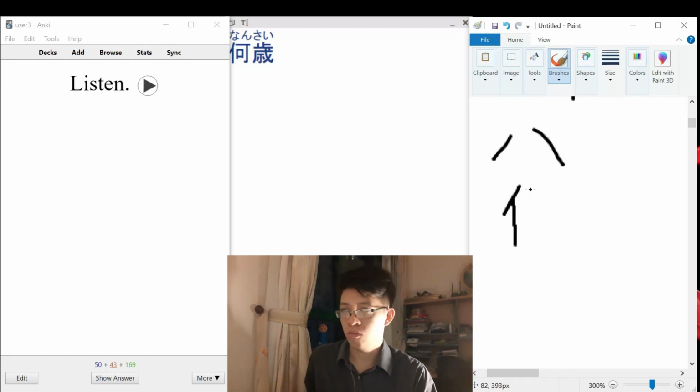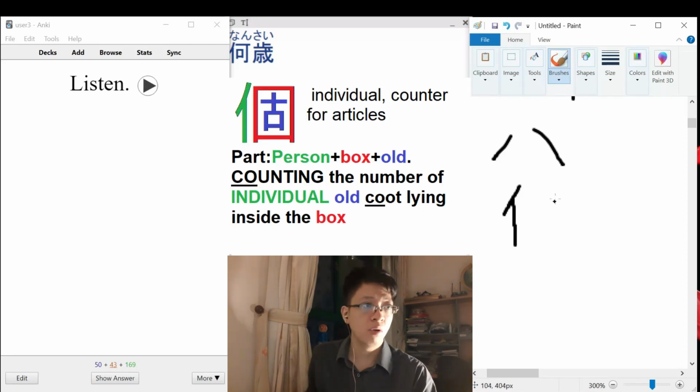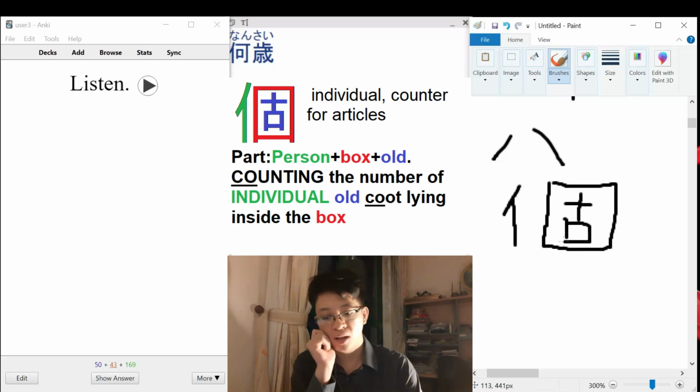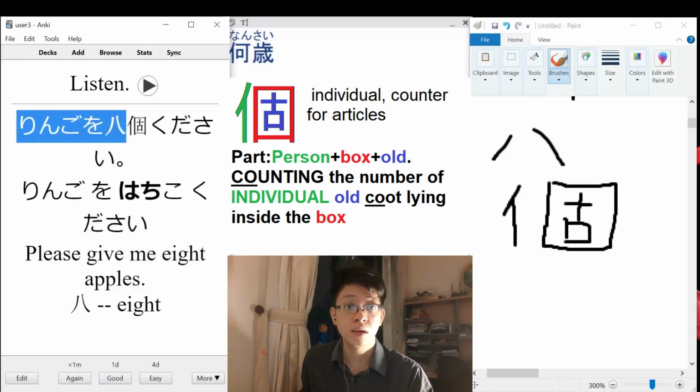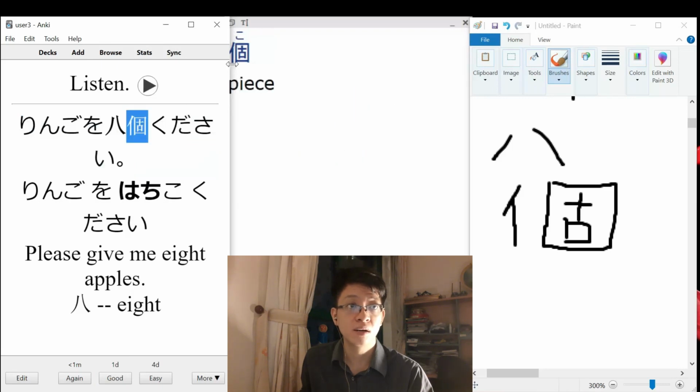Like we have a person, and also okay, we have a box. And inside the box we have the pattern. So like counting the number of people in the box, or counting the number of boxes that hold a lying person, or like okay, whatever. See, this one is a counter for articles.